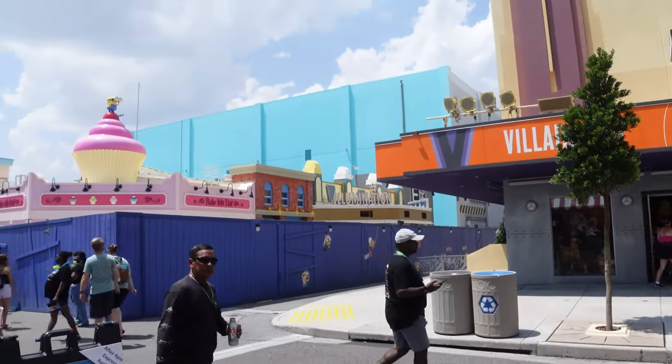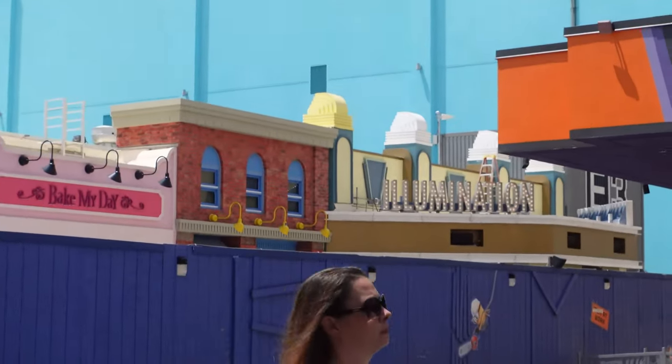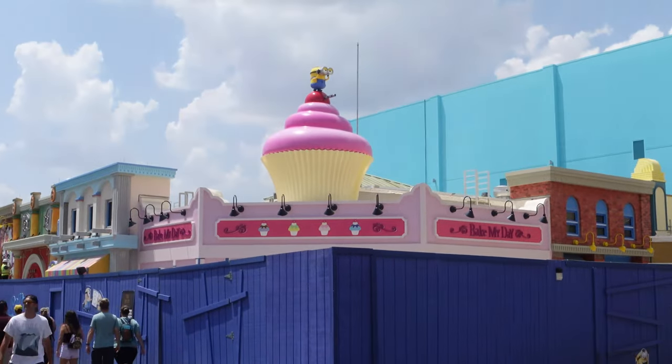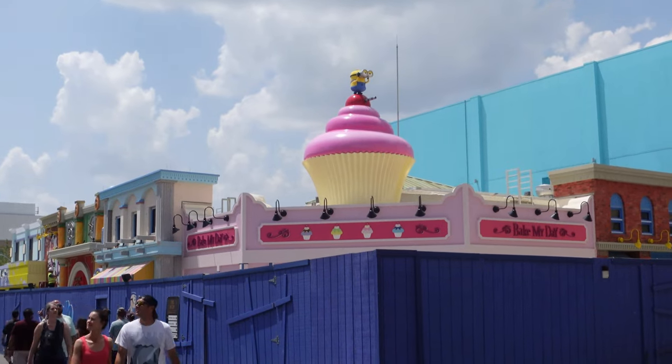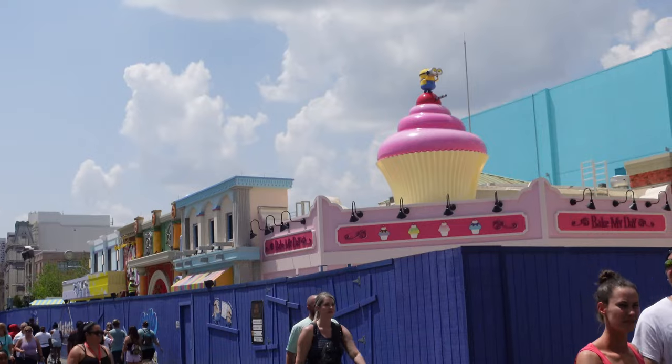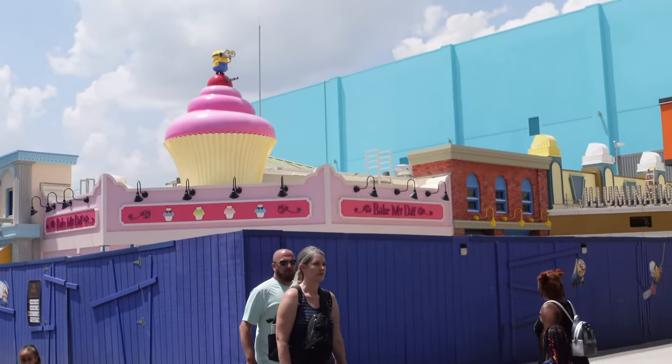And if that store wasn't good enough, we actually got a new Illumination sign on the Illumination sort of theater meet and greet situation, and some more accoutrement to make my day, which is really great. This is pretty similar to how it looked when I last showed it, but all these facades look pretty much done on this side of Minions Cafe.